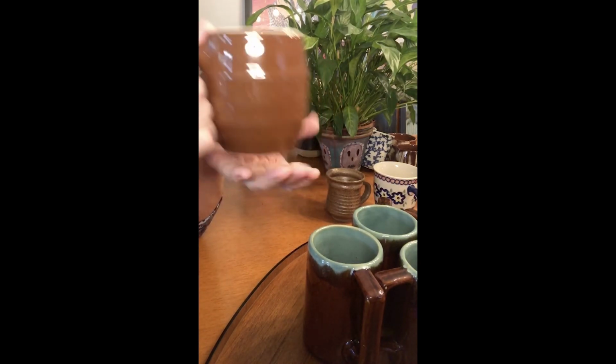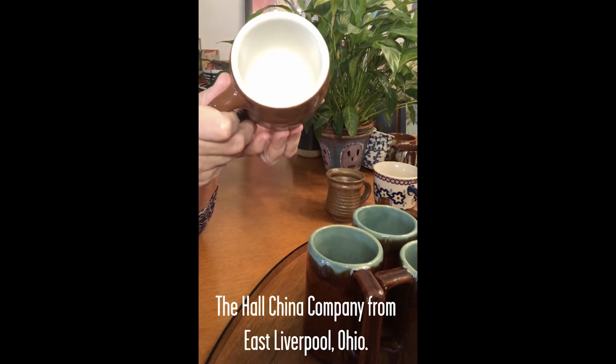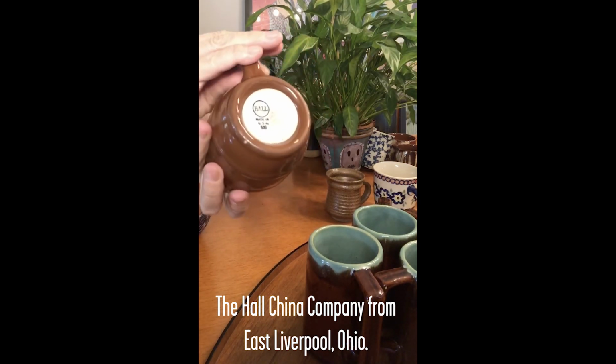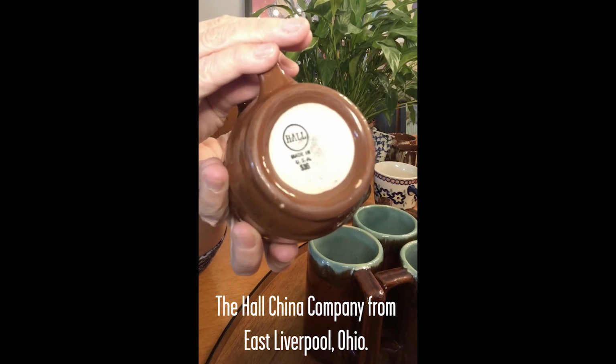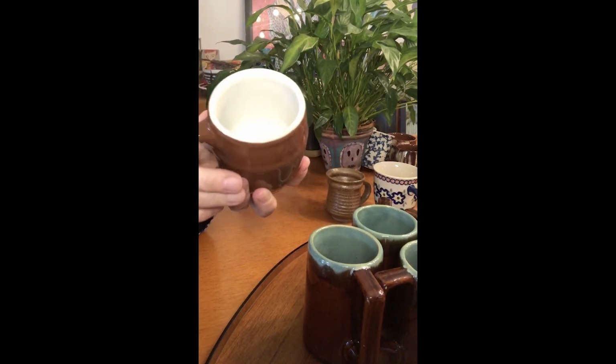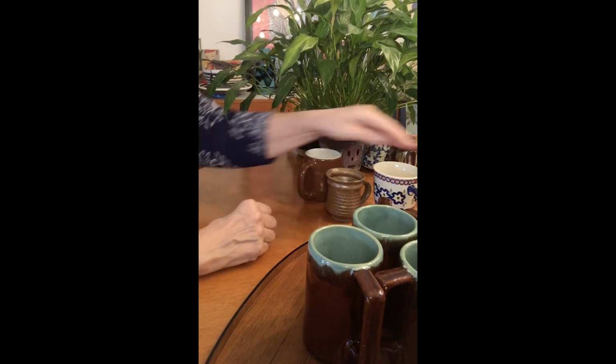This one is a great big barrel kind of mug, very heavy. This was made by Hall, and it was made to be used in a commercial situation so that they could be picked up in the diner. I think that's really what they did. They could put them in the dishwasher and not worry about whether they would ever crack or chip.